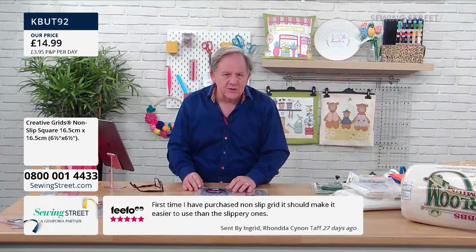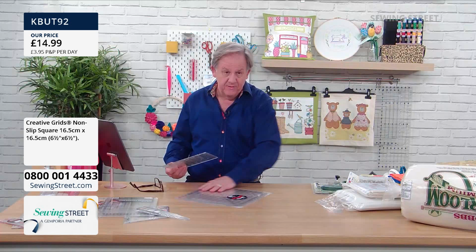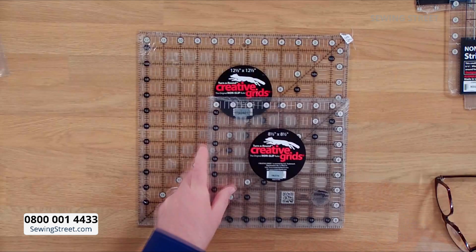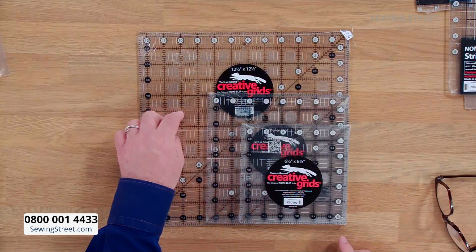Right, okay, these are the three rulers I've just shown you. Very quickly, take the graphics out. That's the 12.5 by 12.5. That's the 8.5 by 8.5. That's the 6.5 by 6.5. The picture on the website isn't very clear.